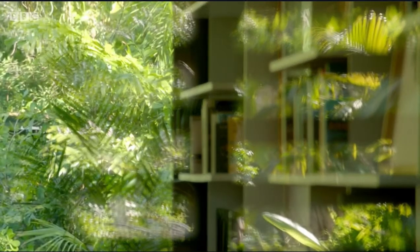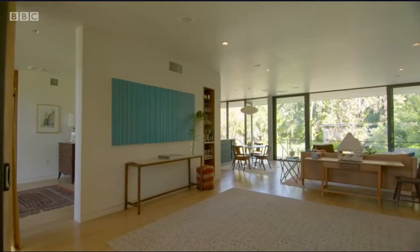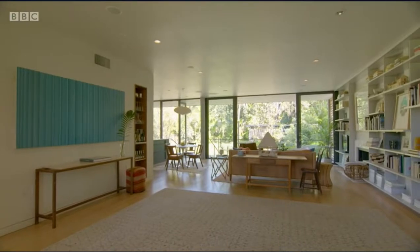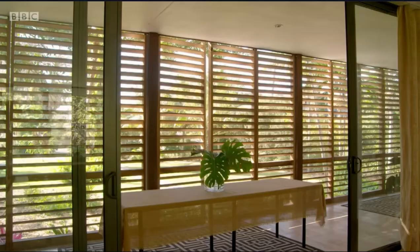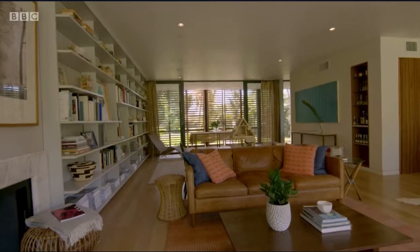Behind those shutters is a transparent glass home with large spaces that are light and adaptable. The whole house is less than 150 square meters, but the deep verandas add half as much outdoor living space again. And because your eye is drawn to the landscape beyond, this home feels more than generous.